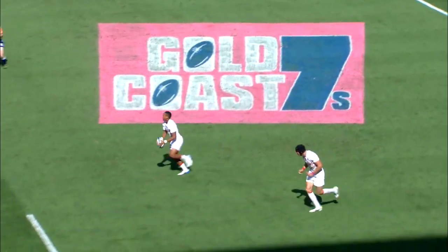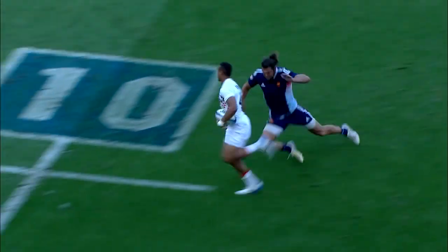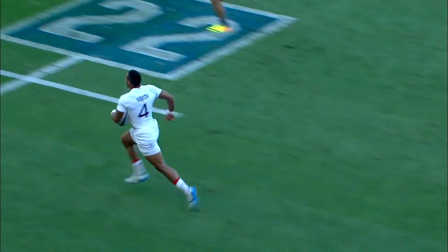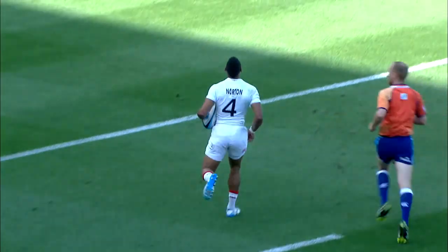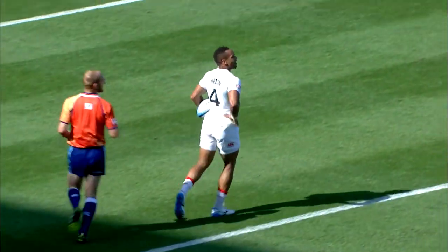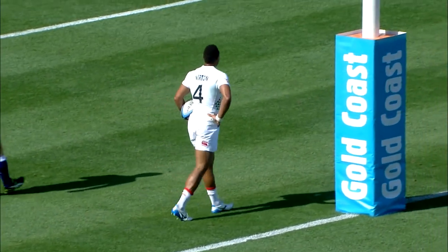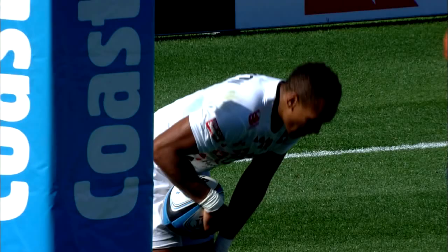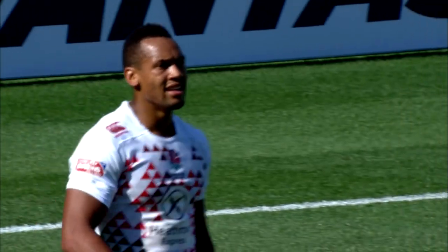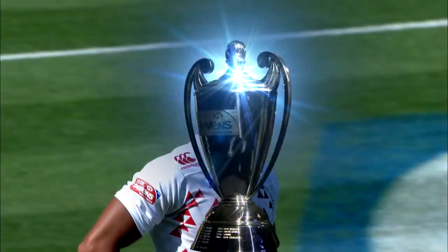England 19, France 12. Norton slips away as he does. Beautiful balance. Oh, super. One way, the other way. And that's the class of him, isn't it? The X factor, the French, you've got no answer for it. And this comes down to the number of tackles that they had to do. Must have been more than 20. The English team had to defend for such a long time.